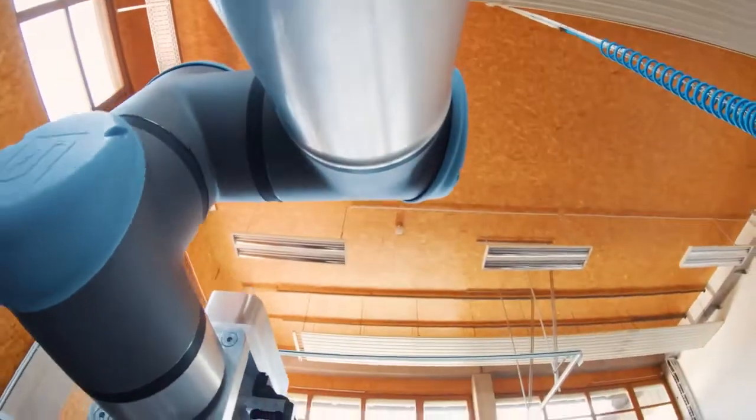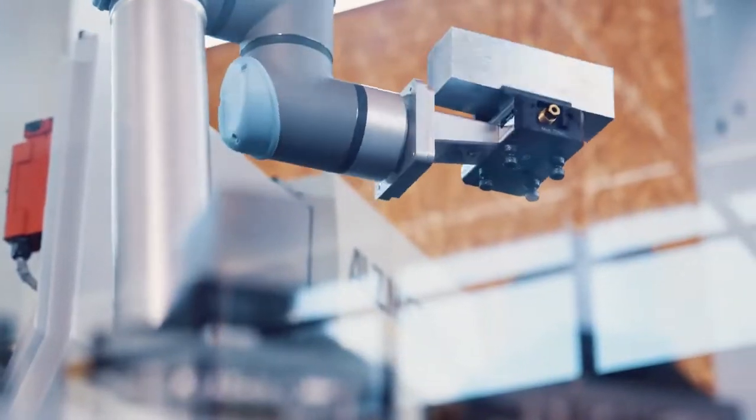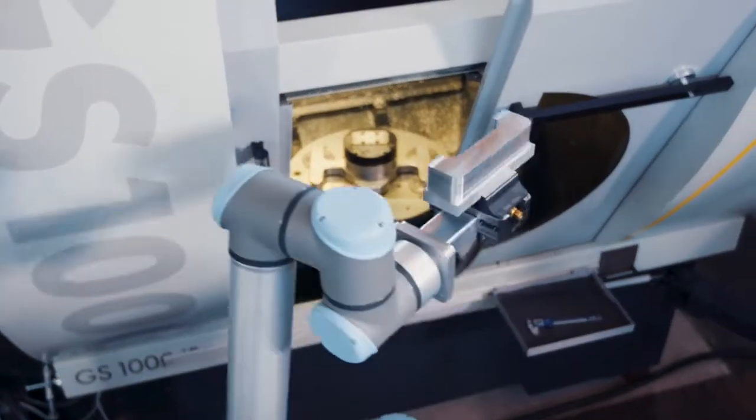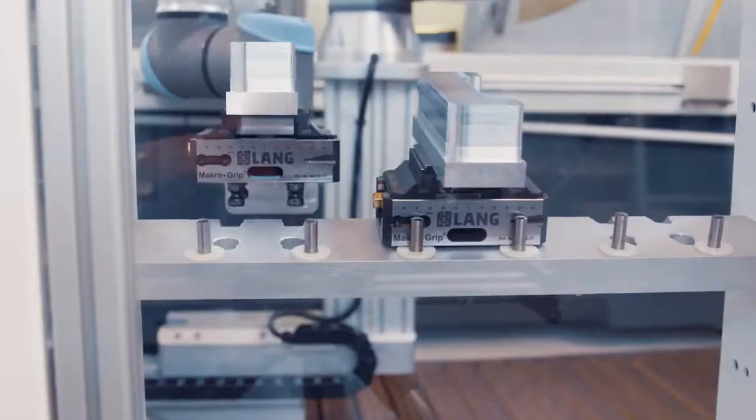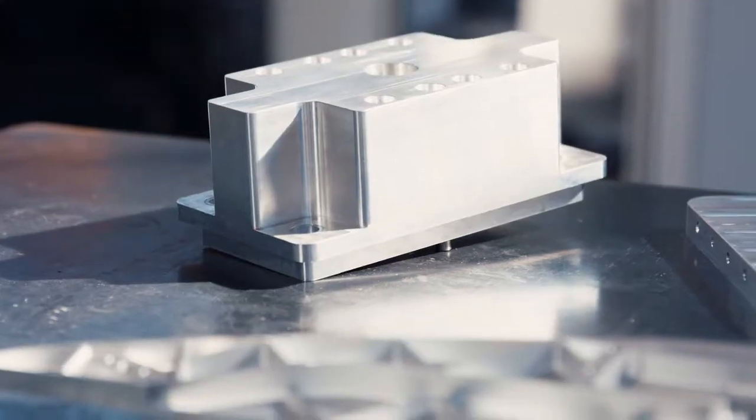We chose the UR10e because of its improved repeatability. Another advantage is the force-torque sensor, which is installed in the wrist. This helps to insert the components into the clamping devices very precisely.